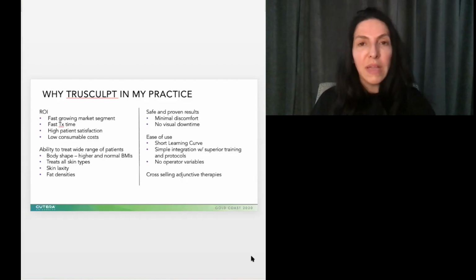Sometimes it's 4. But let's say on the lower end, it's 3 cycles, and that is going to be 90 plus minutes. So on a short end, that's 90 minutes of treatment for them, but I could do that same treatment with truSculpt ID in 15 minutes. So I walk through first and I say, I can treat your full abdomen. It will take me 90 minutes.